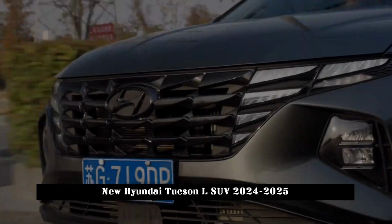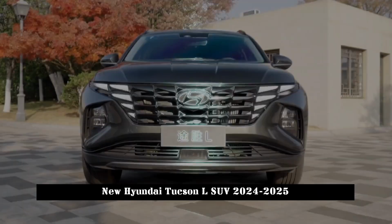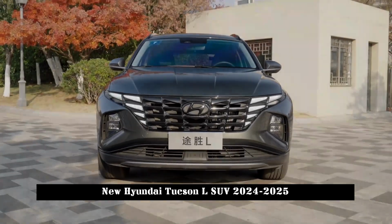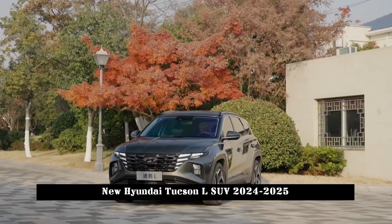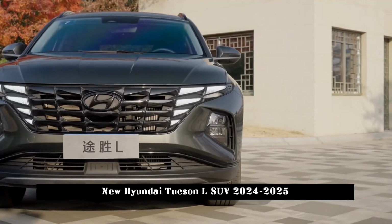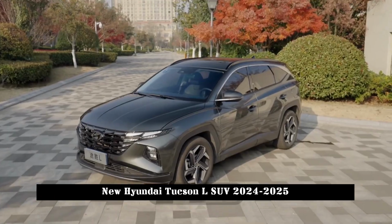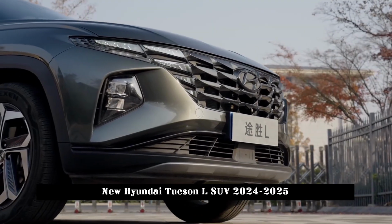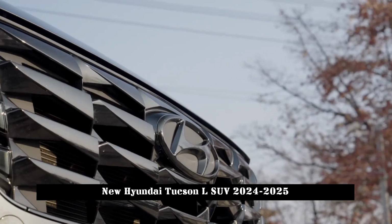In terms of power, the 2025 Tucson L can retain the existing power system. The gearbox of the domestically produced Tucson L currently sold in China has previously been upgraded, while the more popular two-wheel drive model has been upgraded from a 7-speed dry dual clutch to 8AT. Power includes 1.5T plus 8AT plus two-wheel drive, 1.5T plus 7-speed dry dual clutch plus four-wheel drive, and 2.0L self-priming plus 6AT plus hybrid.